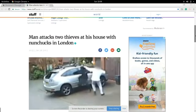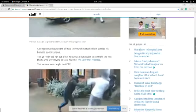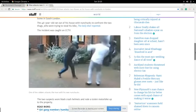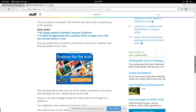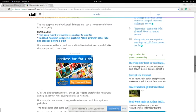There we have this case of man attacks two thieves at his house with nunchucks in London. A London man fought off two thieves who attacked him outside of his home in South London. The 46-year-old ran out of his house with nunchucks to confront the two thugs who were trying to steal his bike. The incident was caught on camera. The two suspects wore black crash helmets and rode a stolen motorbike up to the property. One was armed with a screwdriver and tried to steal a three-wheeled trike that was parked in the street.